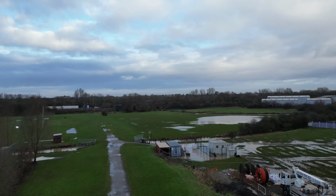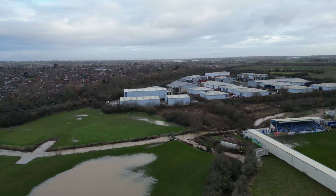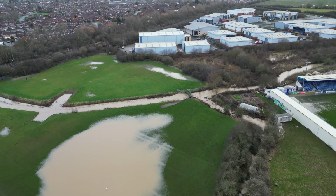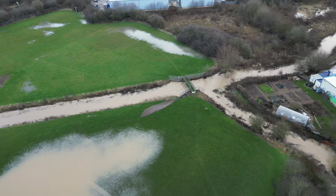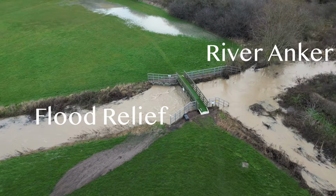The gentleman who just came in told me the water was all over these fields yesterday. And there you can see the flood relief ahead of us and the river coming in from the right-hand side and comes down towards the picture at the bottom. Let's dive down to the bridge which goes over the join where the River Anker sweeps round to the right, look, and the flood relief goes to the left. And there's a lot of water going through that, as you can see.